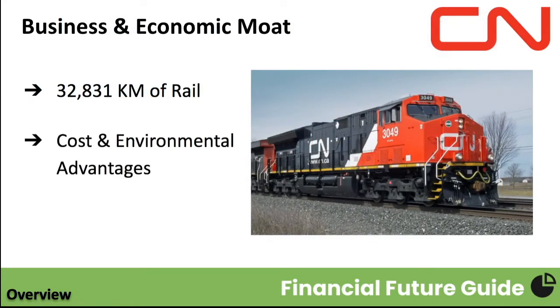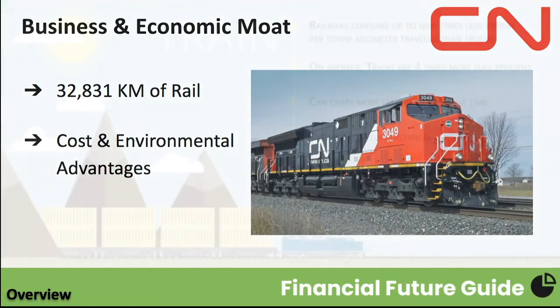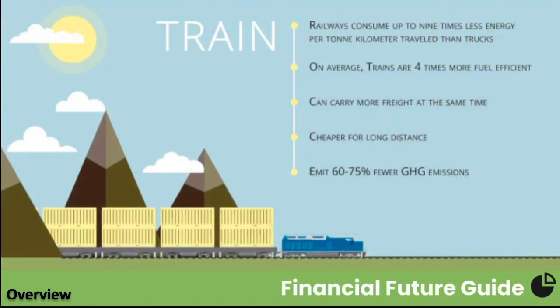Cost and environmental advantages are the next part of their economic moat. When moving a container of goods across land, you have 2 options, truck or train. Railways consume up to 9 times less energy per ton kilometer traveled than trucks. On average, trains are 4 times more fuel efficient, can carry more freight at the same time, and are cheaper for long distance. Trains emit 60 to 75% fewer greenhouse gases than trucks.